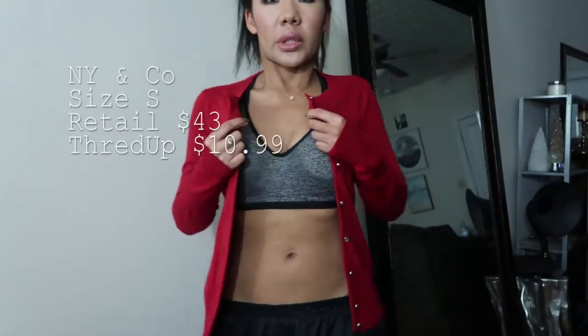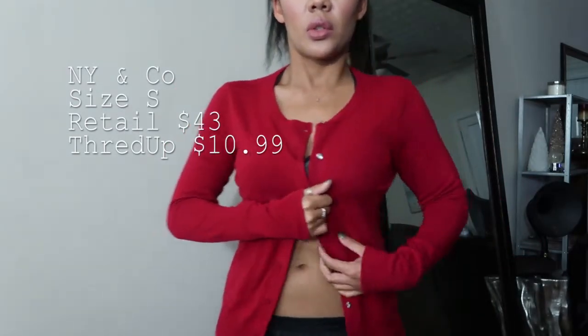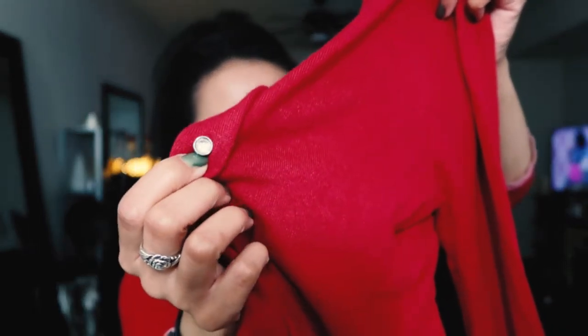And these next 2 things are more for work. This is a New York & Company size small red cardigan, which I love. I love cardigans. I own mostly black ones, so it's time for me to get a red one. And I like the buttons. They kind of have a crystal motif to them.